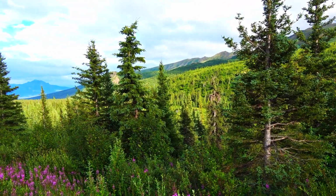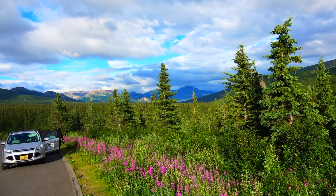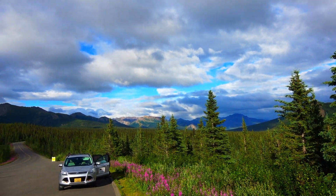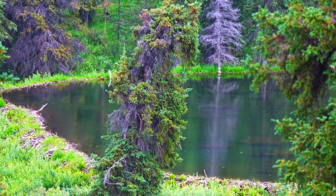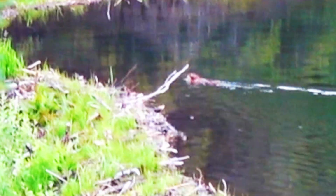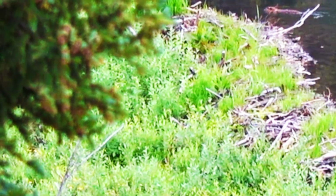On the drive back to our campsite, we stop off at a turnout to get a close look at the flowering fireweed that we have seen bordering just about every road we have driven throughout Alaska. Just below us in a small valley, we spot a small pond and see a beaver swim across to its nest by the shore. We haven't seen much wildlife today, so we consider this sighting a win.